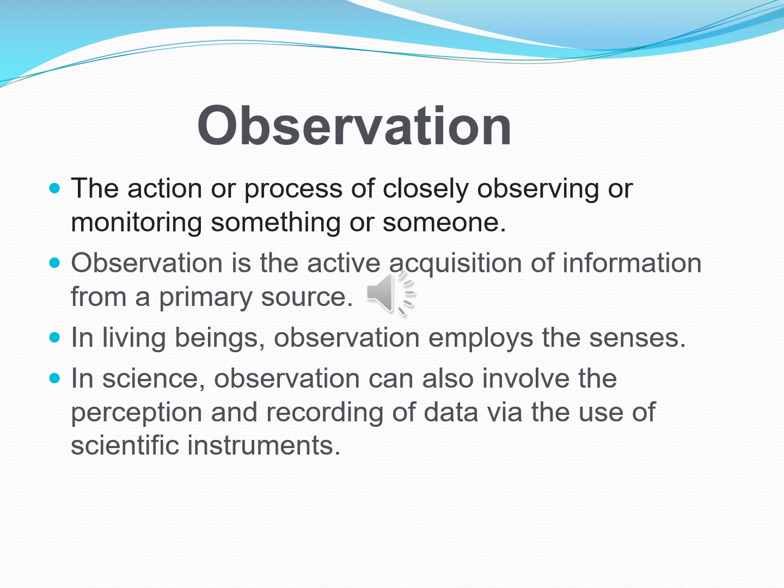Observations. This is the action or process of closely observing or monitoring something or someone. So observation is the active acquisition of information from a primary source. When we collect information from a primary source, it means we get the information ourselves, we are not reading it from somewhere. So that's called a primary source. When we get this information by watching it or by just observing it, that's called observation. In living beings, observations apply the senses. In science, observation can also involve the perception or recording of data via the use of scientific instruments. So we can use our own senses or scientific tools to record the information or scientific data to reach a calculation.